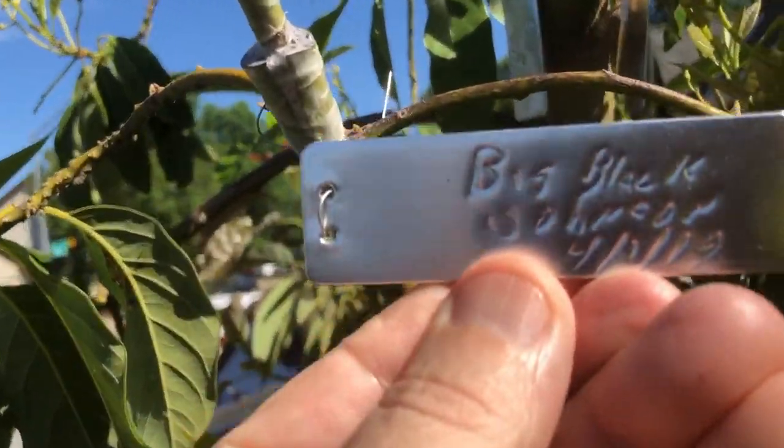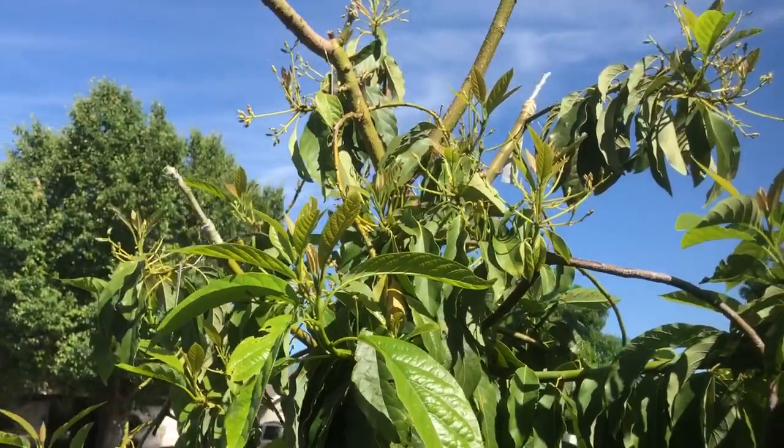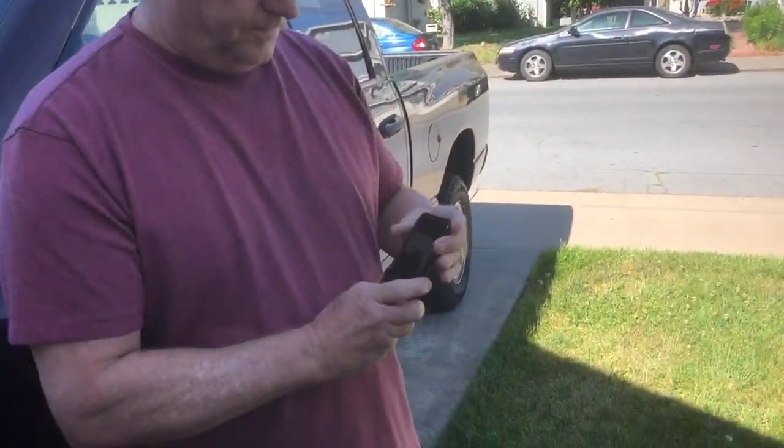Big Black Johnson. So, you sent me a photo of the Big Black Johnson. Can you pull that thing out? Sure. So I could take a look at the Big Black Johnson? Dang. Wait, let me see this thing here. That's a Big Black Johnson for sure. So, explain a little bit about the Big Black.